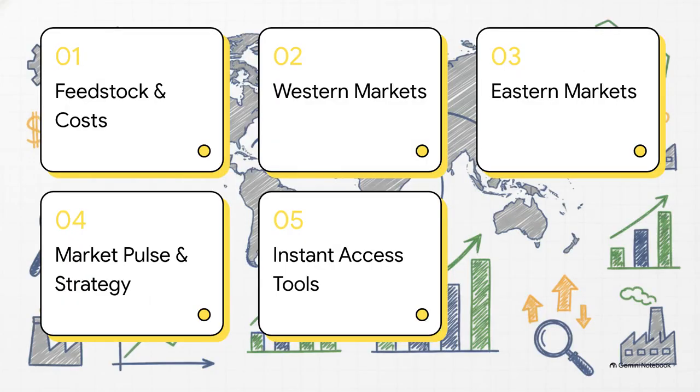So here's what's on the agenda today. Number 1, feedstock and baseline costs. 2, Western markets, looking at the USA and Europe. 3, Eastern markets, covering China and India. Number 4, market pulse and purchasing strategy. And we'll wrap up with number 5, instant bazaar access tools.